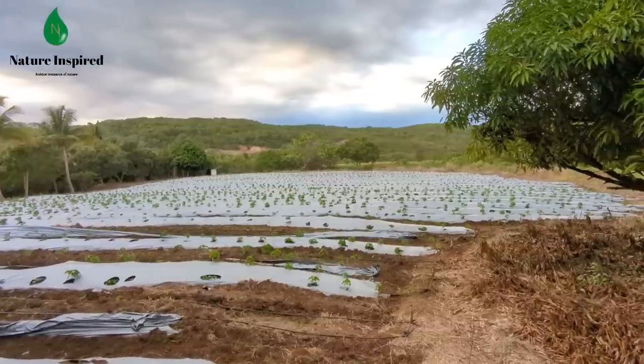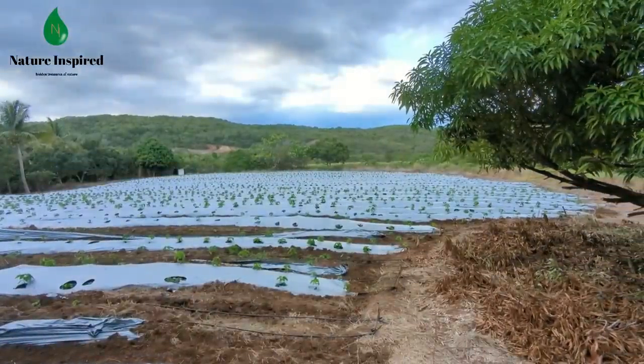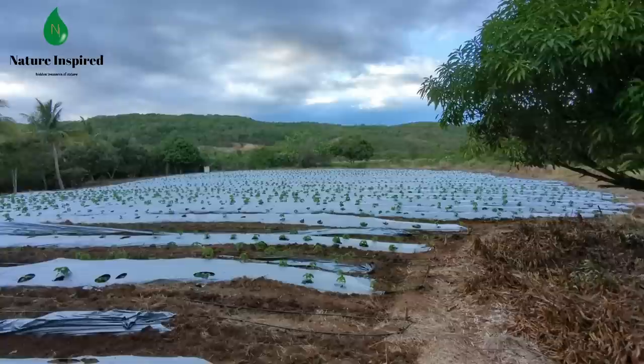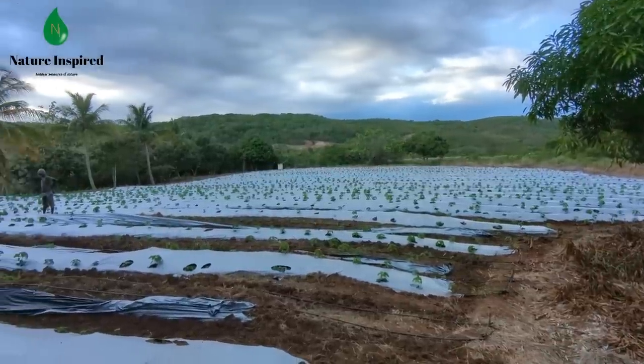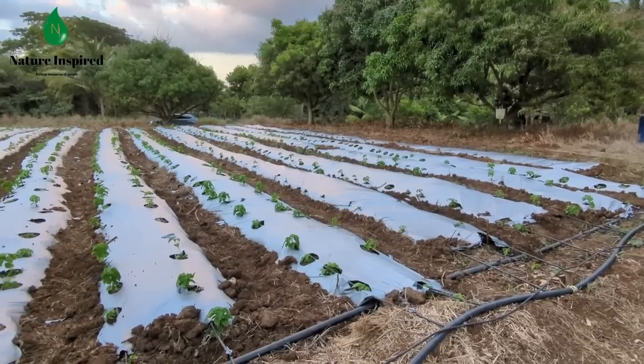Claude, he was doing everything. He was digging and laying down plastic. So it was just rough overall. It was a difficult thing. But when it was complete, it was such a relief, and it felt like such an accomplishment.